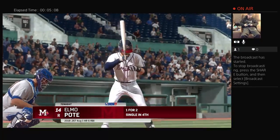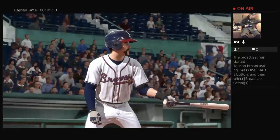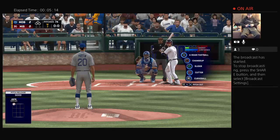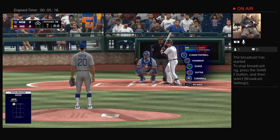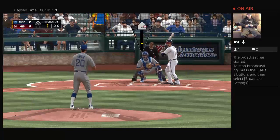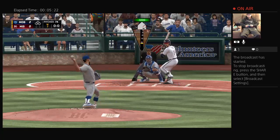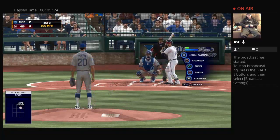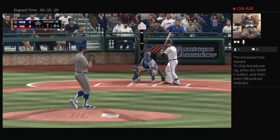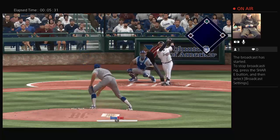Digging in and looking for more, Elmo Hope will try and get something started in the home half of the seventh. Elmo Hope. First offering on its way. Takes a high fastball for a strike. They can't afford to continue to fall back any further. They got to get something going on the offensive side. Somebody's got to step up.